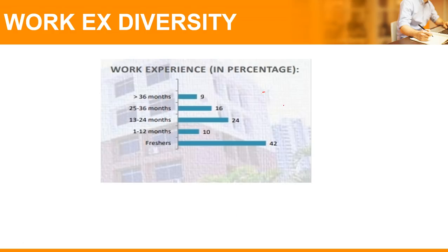WorkX, yes, something again important to understand. The way we discussed SIBM Pune, and after that SIBM Bangalore, close to 50% of the batches in Symbiosis are filled up with freshers. And if you look at the WorkX guys here, they're only 9%. 9%, meaning how many? Around 17 seats out of 180, so close to 10%. So 17 to 18 people have 3 years plus WorkX. If you're a fresher or you have WorkX, you both have a fair enough chance. But freshers are quite a lot here, like 42%. That's a pretty good number.